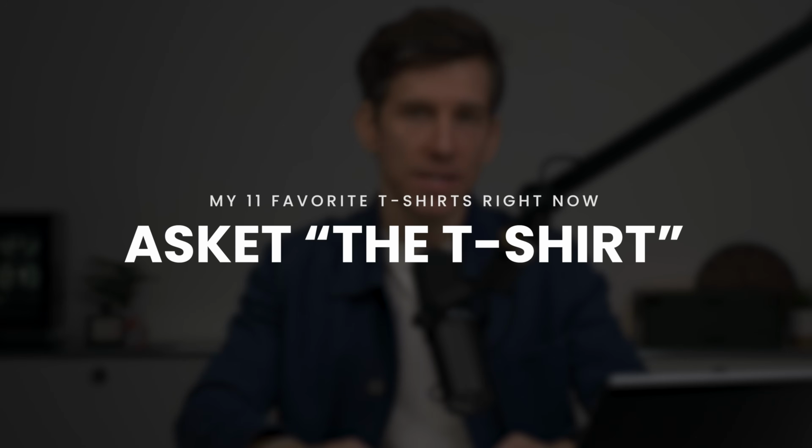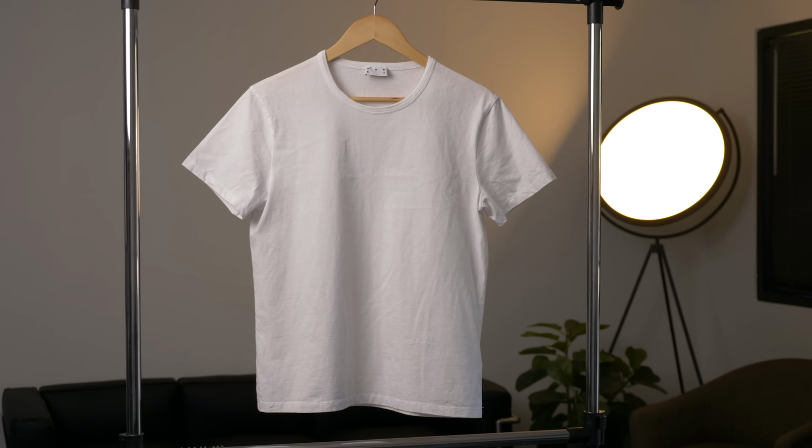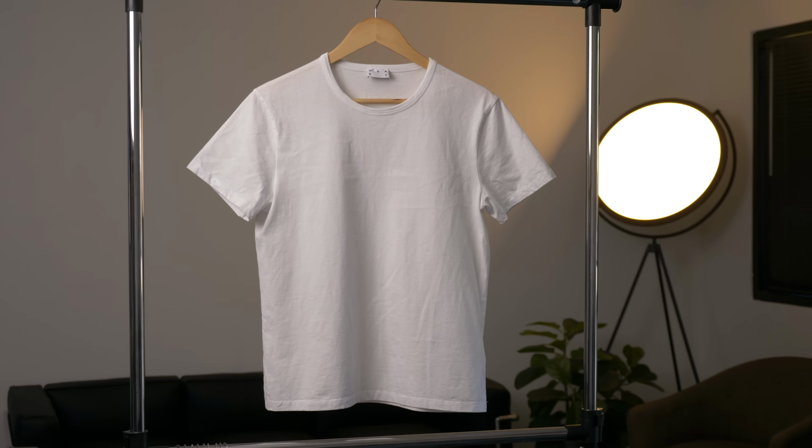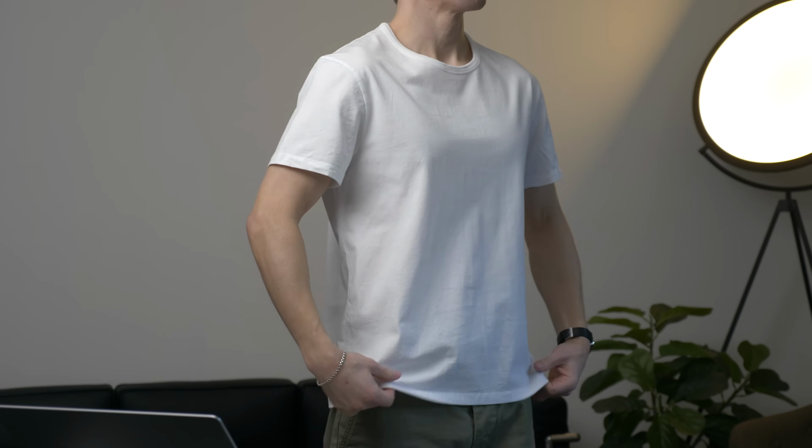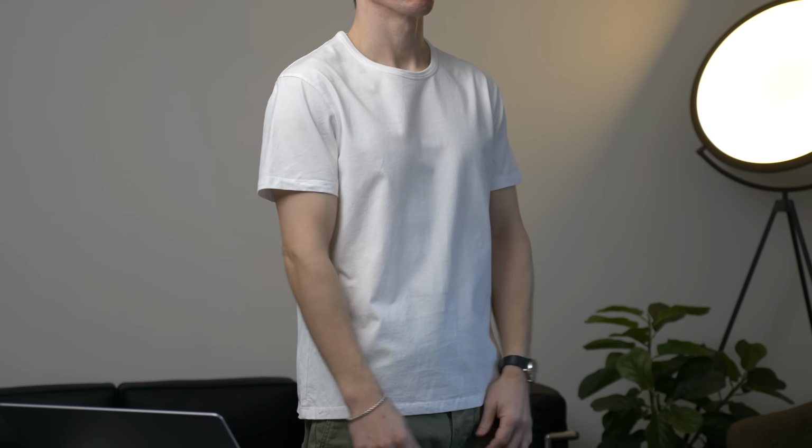Number 3, ASKET the t-shirt. This is a size small short in white. Here's another tee that fits me perfectly right out of the box. Reason being, ASKET offers their tops in 3 different lengths. So you choose your size like small, medium, large, and then you choose your length, either short, regular, or long. I'm wearing a small short, and it's one of the best fitting t-shirts I've ever tried on.